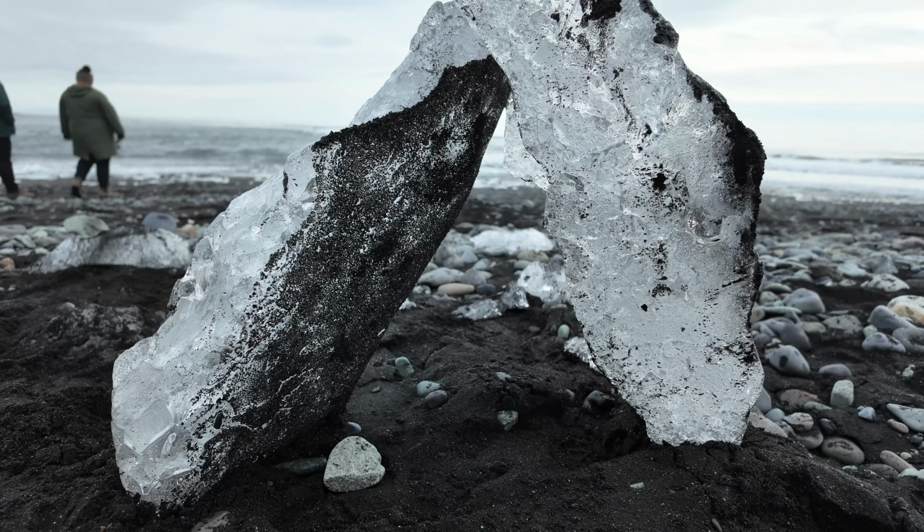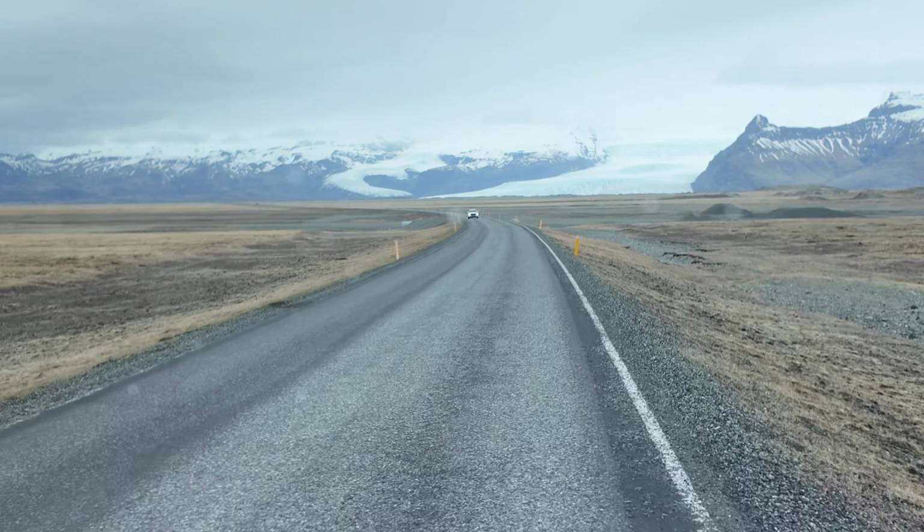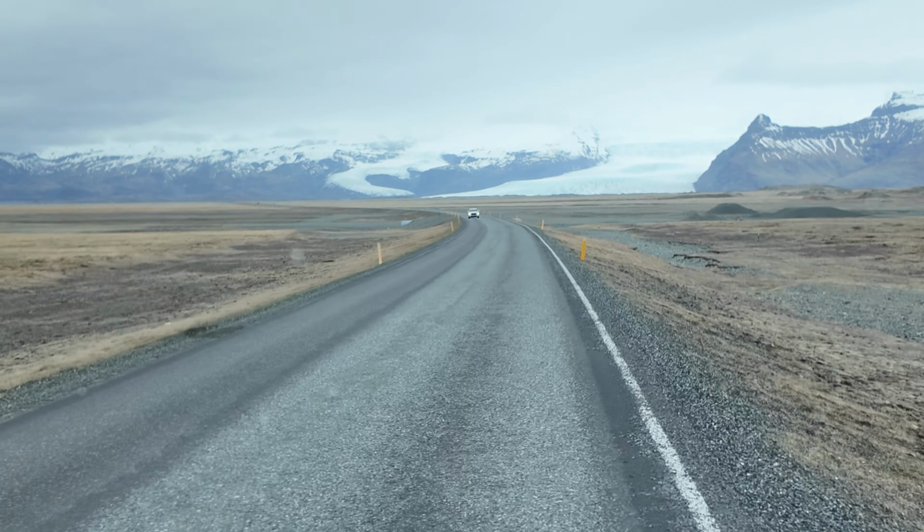After Diamond Beach, we drove back west to where we spent the first night. We had a tour booked that took us out onto a glacier. But before that, we took a quick hike that gave us a beautiful overlooked view of this glacier. At this point, we didn't realize that the fuel line in our van had ruptured and we were actually leaking diesel. We realized it once we got to the parking lot of our glacier tour.